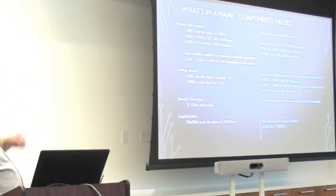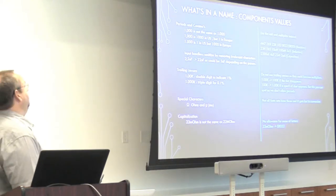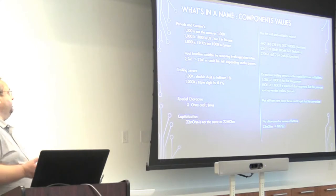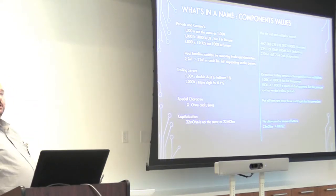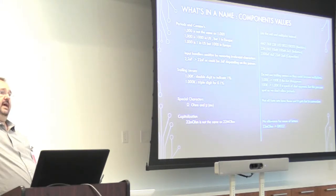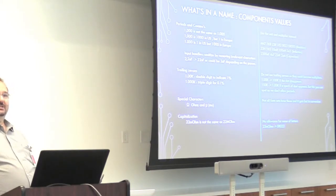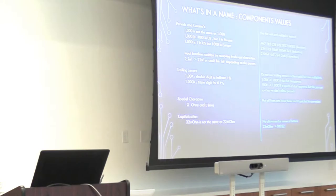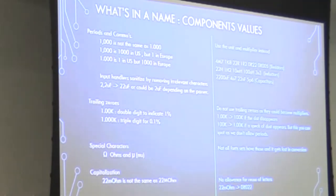So trailing zeros, some people use a trick where they say, oh, we're going to encode values into our system. If it's a 1%, 2 trailing digits. If it's 0.1%, 3 trailing digits. What if the dot disappears? Every trailing digit becomes an order of magnitude of error that you're injecting in your system. Don't do trailing zeros. It's a big problem. It could potentially be a problem.